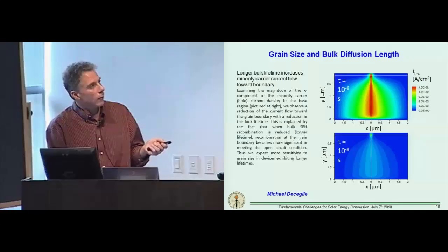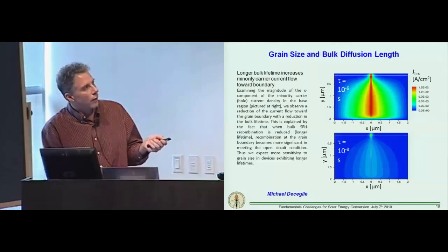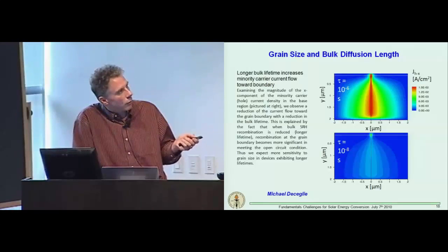And that basically says that if you have good quality material, the variation in the carrier excitation population due to the presence of a sink is more sensitive to the presence of the grain boundary if it's not already being overwhelmed by bulk recombination. And that shows, for example, here in the case of silicon with a microsecond lifetime versus a 10 nanosecond lifetime in a thin film.